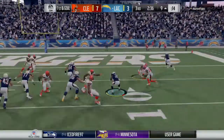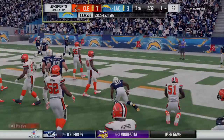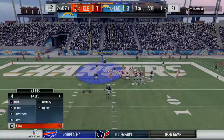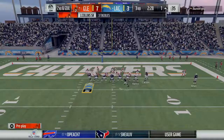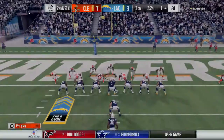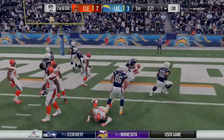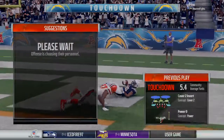Here's Carson. And they get him down at the 1. He had the broken tackle, but ultimately could not get into the end zone. A good run on first down, and now they contemplate a 2nd and goal situation. They'll try to run with Carson. And he is into the end zone.